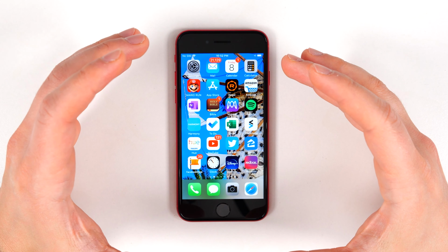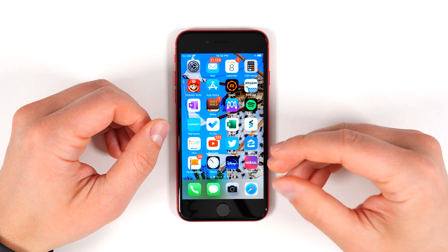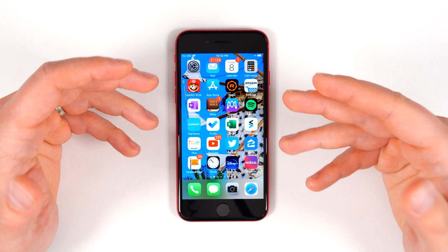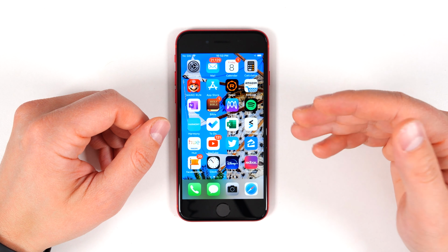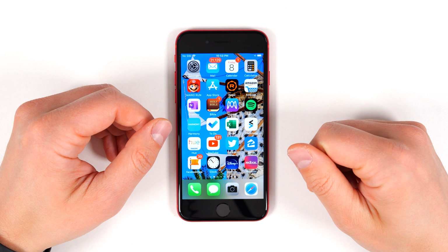Also, while I'm focusing this video on the iPhone SE, these features will still be available on most other iPhones on iOS 13.4.1 or higher. With that out of the way, let's get started.